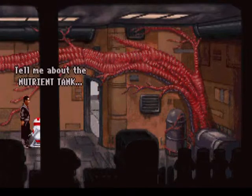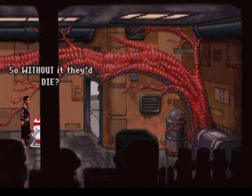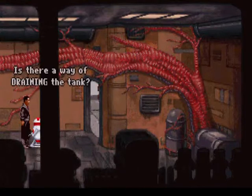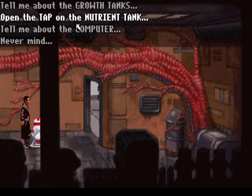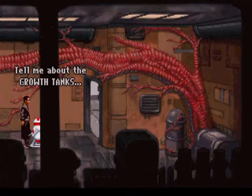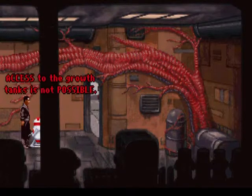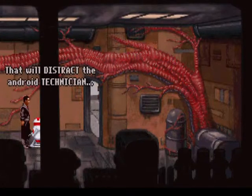Tell me about the nutrient tank. The tank contains chemicals on which the androids feed. So, without it they'd die? Affirmative. Is there a way of draining the tank? Manual evacuation is achieved by opening a tap. Tell me about the computer. Access to the computer is denied. Tell me about the growth tanks. Access to the growth tanks is not possible. Open the tap to the nutrient tank. That will distract the android technician.